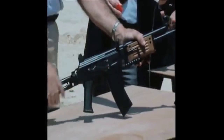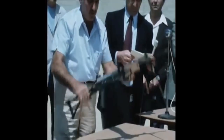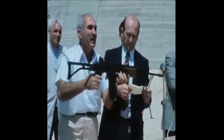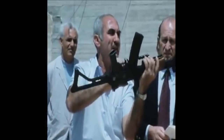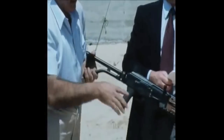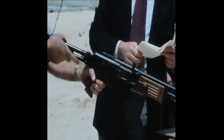As I said before, in our army, 30% of our soldiers are left-handed. So we designed the gun so that we have a change lever on the right side and on the left side. The same for the magazine. Magazine catch on the right side. Magazine catch on the left side.